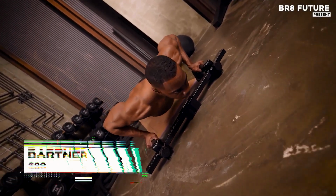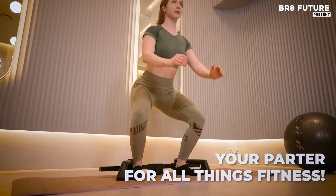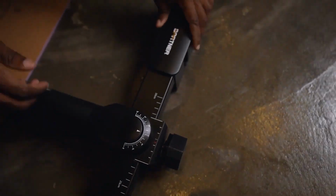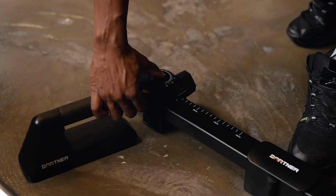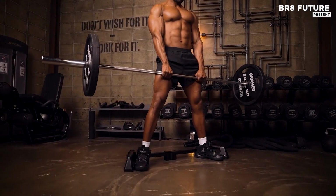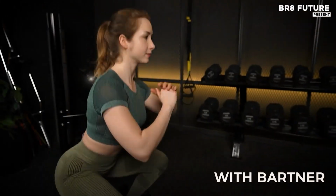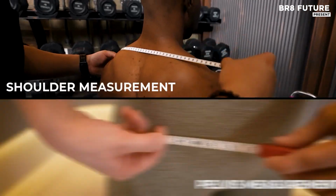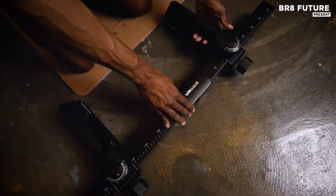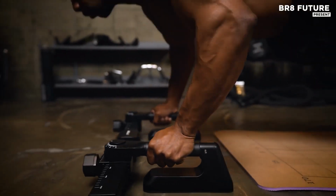The Bartner redefines your approach to fitness by providing an advanced solution for perfecting your form and optimizing your workout experience. With its custom distance and angle guidelines, it elevates exercises like deadlifts and push-ups, helping you isolate key muscles more effectively. By tracking your posture and alignment, the Bartner ensures you maximize the benefits of every movement, reducing the risk of injury and enhancing your progress.